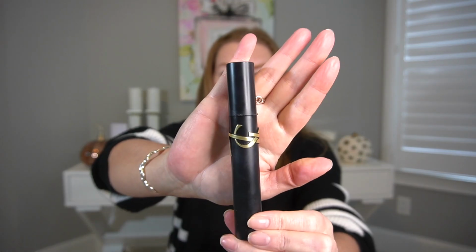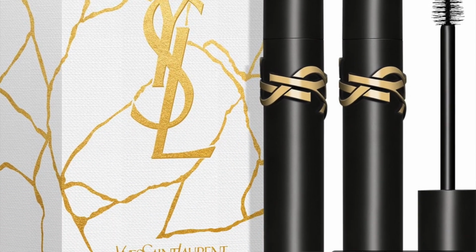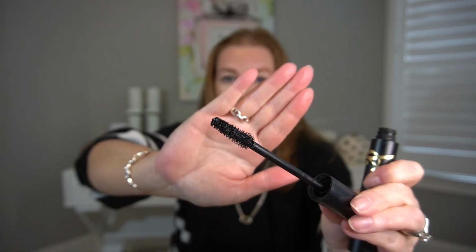For mascara, my favorite mascara of the moment for probably a couple of years now is this YSL Lash Clash. This is fabulous. I love this. You don't have to use a primer under it. It has a really good wand, a really good brush there, and it really does amplify your lashes. This is one that I picked up last year, but they do have a pack of 2, and I think that's a fabulous bargain to get with a sale.